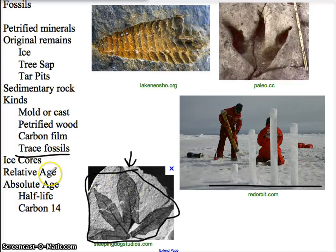Now, I do want to talk about relative age versus absolute age, important terms in fossil finding. The relative age is the age of an event or object in relation to other events or objects. For example, say you have two cousins, and you know which one's older and which one's younger, but you might not be able to say their actual ages. Until the 1900s, that's how scientists used fossils. They knew which animals came first, but they didn't know their exact ages or when they actually died.